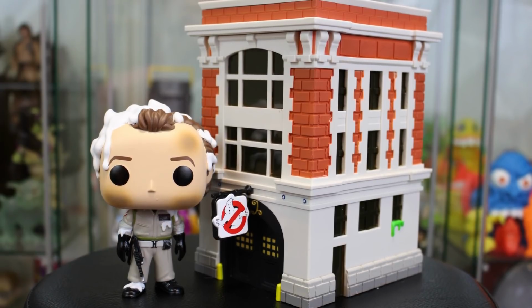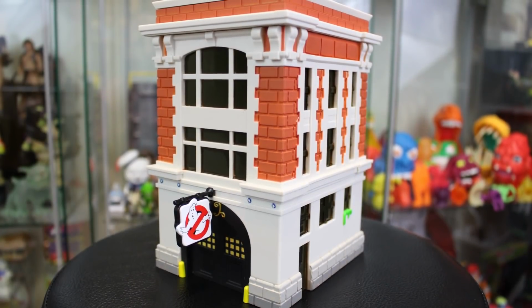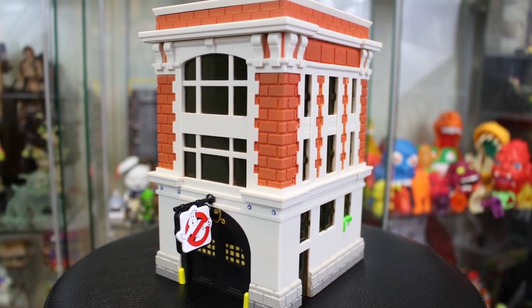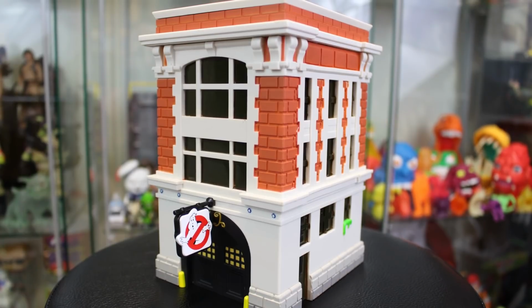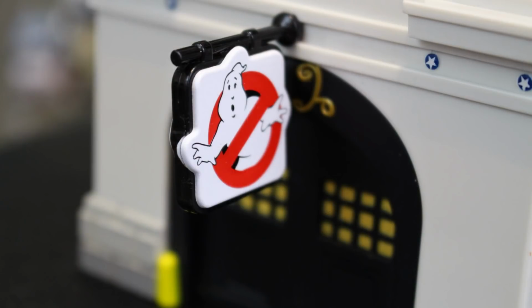When I first heard about this, I must admit this set kind of came out of left field. Apparently this is a new thing Funko is starting. I know they have a Scooby-Doo like figure and a house set coming out, also a SpongeBob SquarePants one. And the Firehouse certainly pops really nicely. Taking a look at the front, we've got those double doors along with the iconic and classic No Ghost logo.